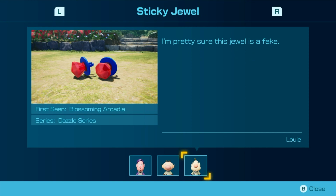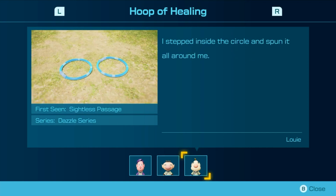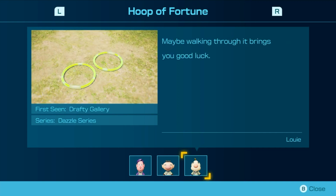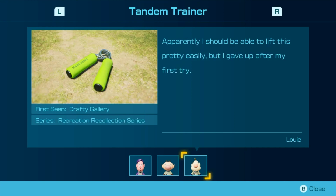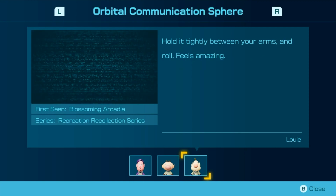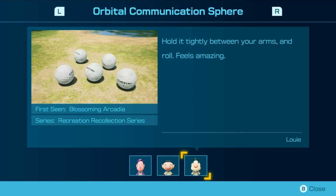Oh, you're not gonna try and eat this too? I stepped inside the circle and spun it all around me. It's funny because it's so boring. Seems viable for a ring toss. Okay. Maybe walking through it brings you good luck. Apparently, I should be able to lift this pretty easily, but I gave up after my first try. Relatable. I like to imagine petting a soft little green creature. Hold it tightly between your arms and roll. Feels amazing.